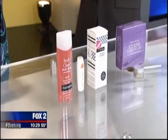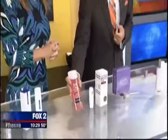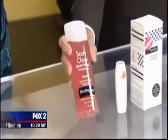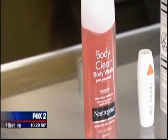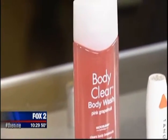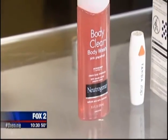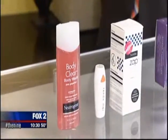Yes. So let's talk about acne. So in the summer, we're applying all this stuff on our skin. We go camping, we don't wash ourselves, our pores get clogged, and we develop acne, even acne of the body. So it's something very inexpensive. It's the Body Clear Body Wash by Neutrogena, $6.50, and it has salicylic acid. Salicylic acid will actually penetrate the pores and clean those pores out. So it actually gets in where the oil is to clean them out. So something you can use on your back, on the rest of your body to help clear that up.